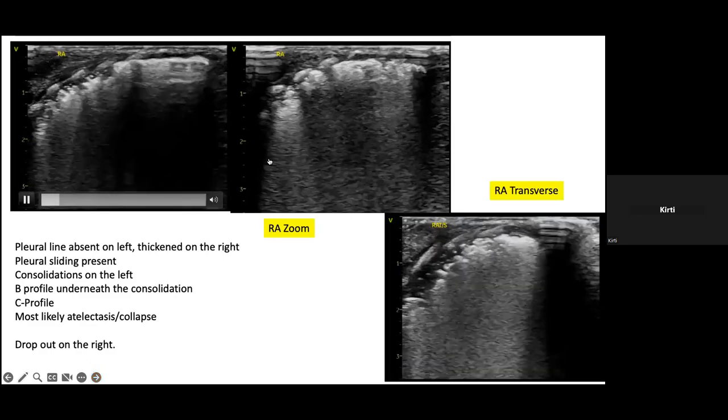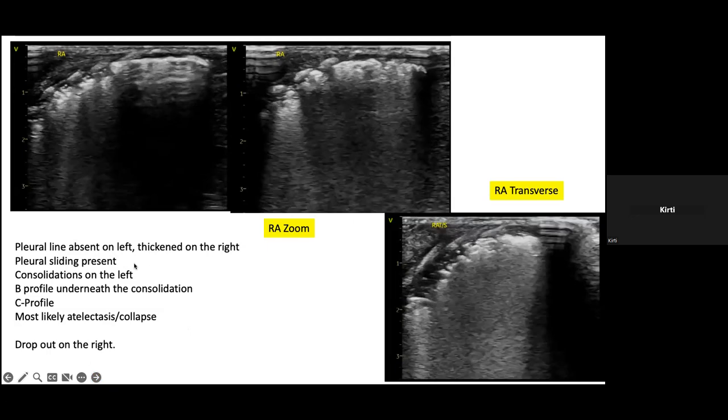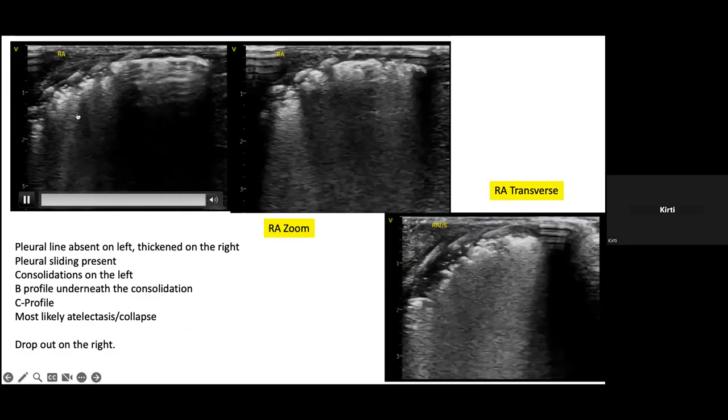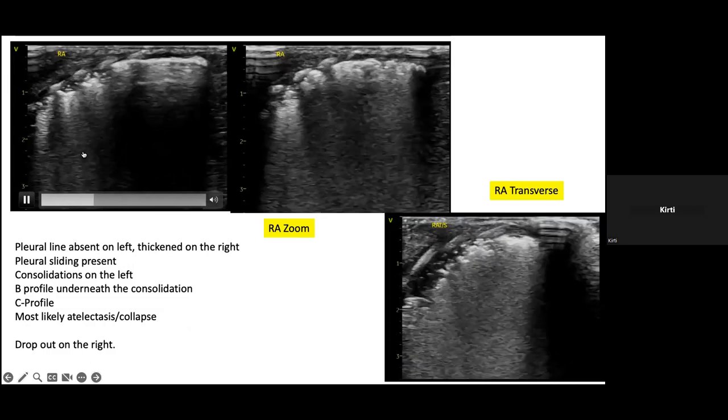So I started with the right anterior region. The pleural line is absent on the left side, thickened on the right. There is pleural sliding. There is consolidation on the left side. B profile underneath it all. Mostly looks like a C profile.